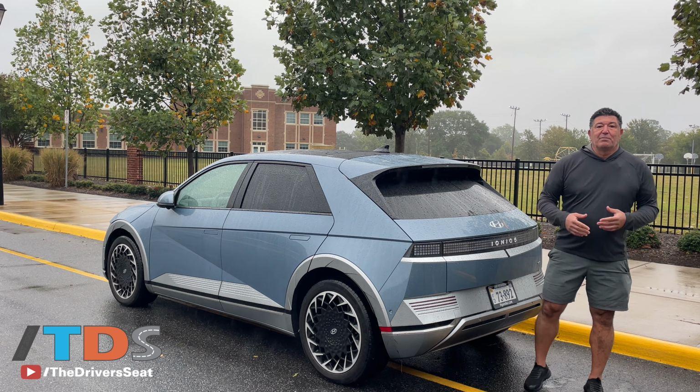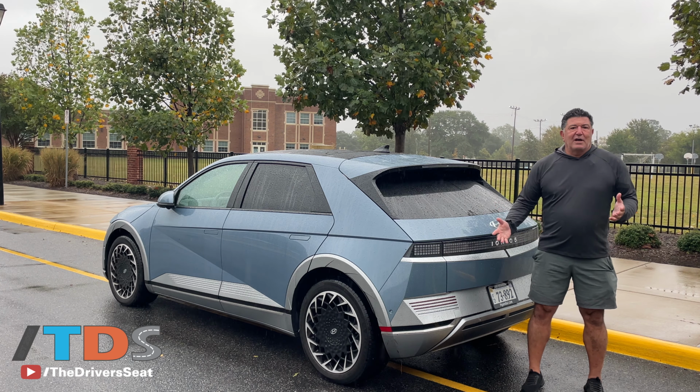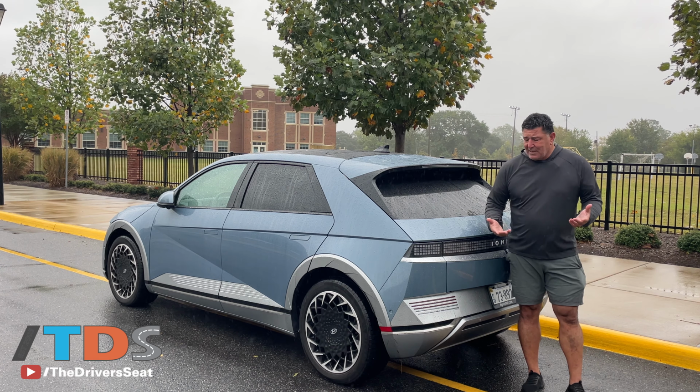But I really like the styling. It's very clean in the back, in my opinion. I like the light treatment. They just did a great job. And a lot of times people ask me, would you buy this car? The answer is yes, I would.